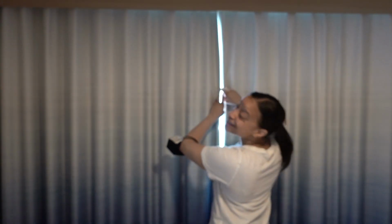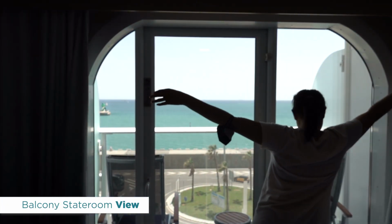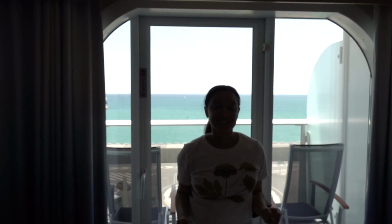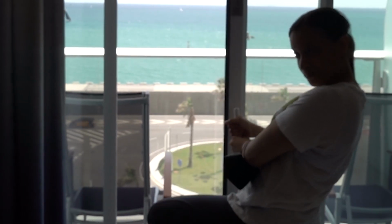And now is the really fun part. We got this room for this particular reason. Let's open it up. Blackout shades. Yay! Ocean view balcony. Yes! Turn it up, and then pull it back.